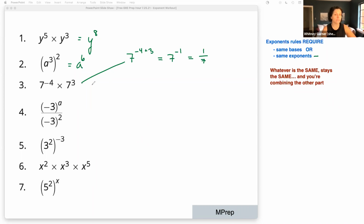However, we could have done the flip first. 7 to the negative 4 is 1 over 7 to the 4th. That times 7 to the cube, right? Third power. I'm going to write this as we're kind of a little more accustomed to it. That's 7 cubed up top, 7 to the 4th on the bottom. The 3 up top will cancel with 3 of the 4 on the bottom. And so we get 1 over 7, right? Or 7 to the negative 1.